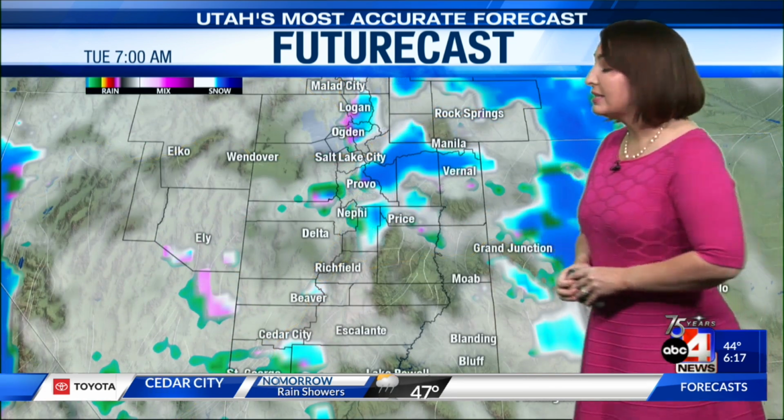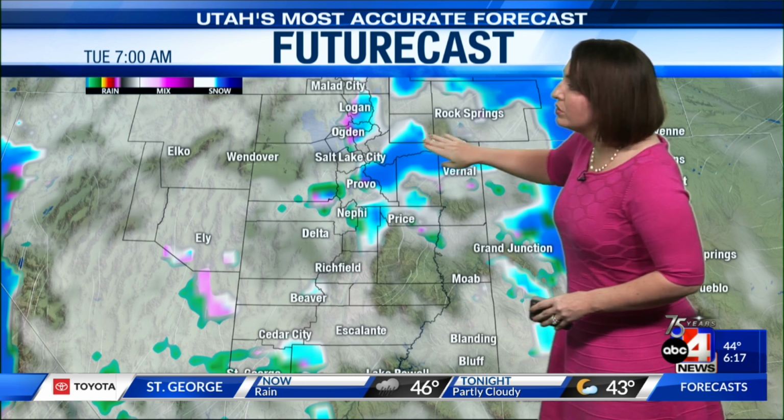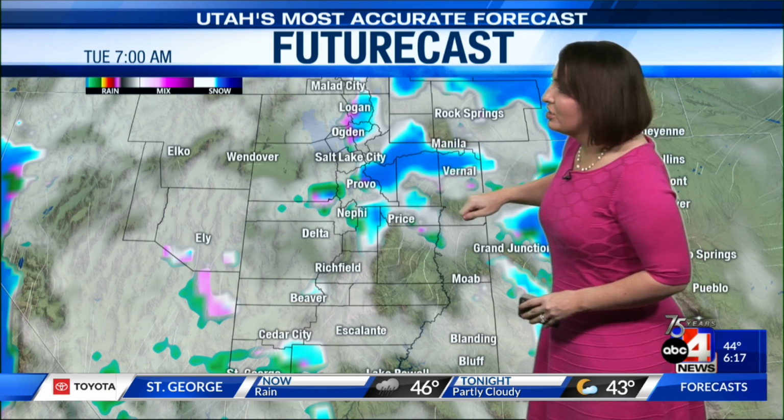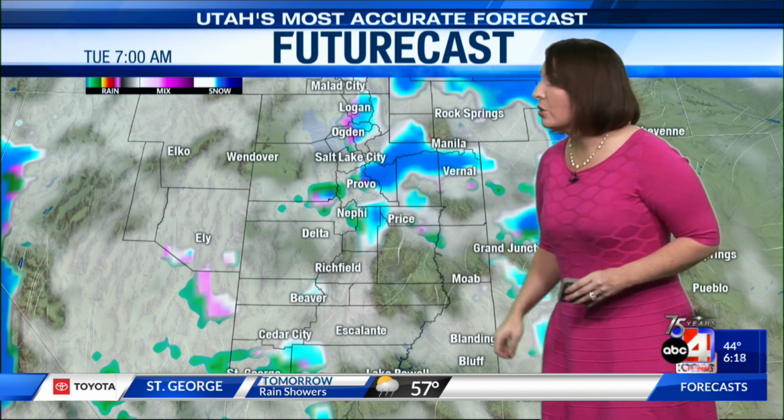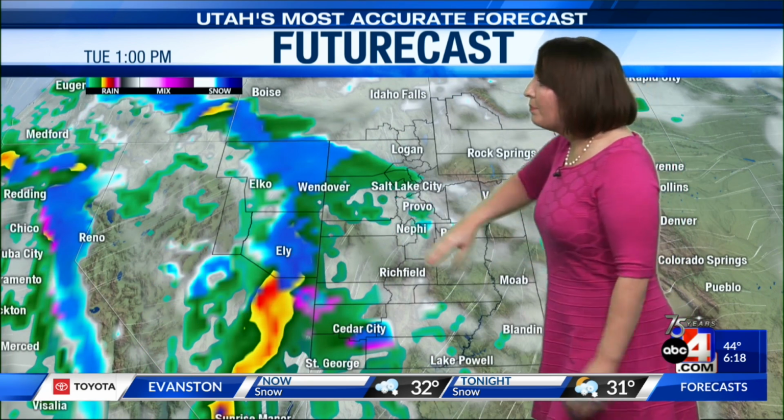As we get into the 7 a.m. morning commute hours, snow holds on over the Cottonwoods, the Wasatch, and the Uintas. And we do have the chance of some snow in Cache Valley. Mixed precipitation. It's a little spottier. Also, in southern Utah, we still have showers. Bit of a break. But then, by 1 p.m., here comes that next round. It's knocking, and it moves in.